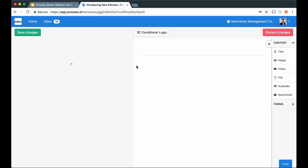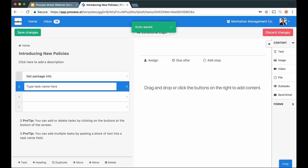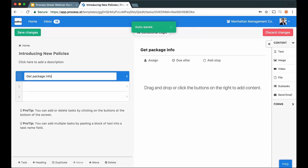The nice thing here is that we've got this beautiful drag and drop editor that allows you to build this exactly however you want without much effort at all. Right here is what we would call our tasks, essentially things you're going to end up completing, and you can just type in things here. Obviously, you could have, get package info, for example, and if you're going to add in a new task, you just click Enter, remove stuff using backspace, really quick keys there.